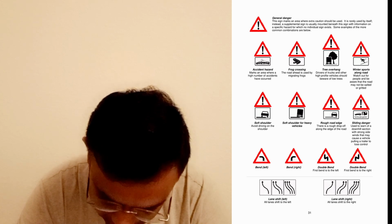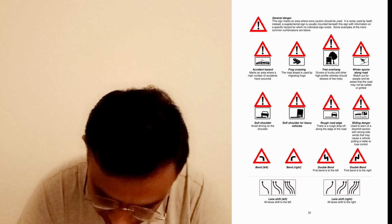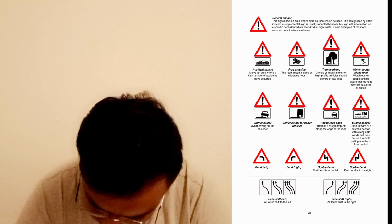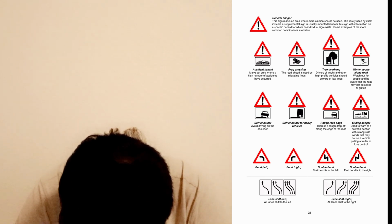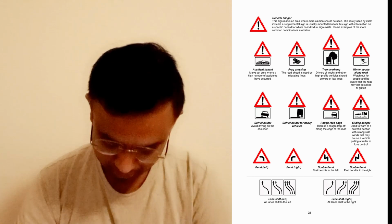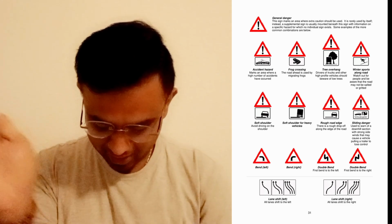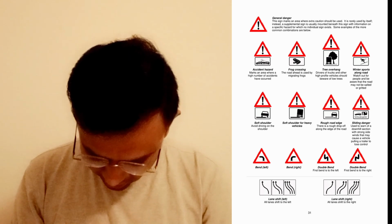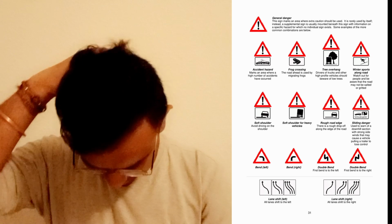Rough road edge. There is a rough drop off along the edge of the road. Sliding danger. Used to warn of a downhill section with strong side winds that may cause a vehicle pulling a trailer to lose control. Bend left, bend right, double bend. First bend is to the left, first bend is to the right.